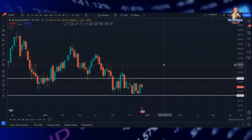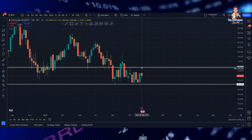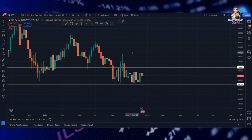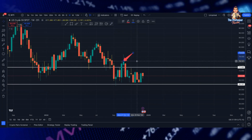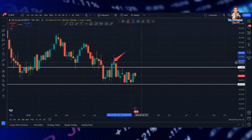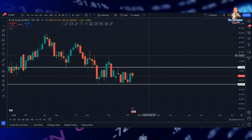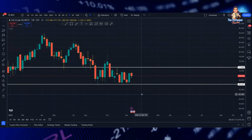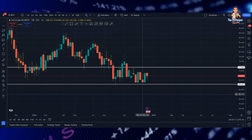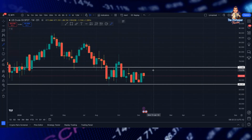We have not been able to close above this 66 level, and we have not been able to close above this 73 level. Now, if you look at this candle right here, this is still an open gap that has not closed on the weekly, and we still only have a couple of weeks left in 2024. So we shall see if they decide to close that gap before the end of the year, or run it up there near the beginning of 2025, or maybe just leave it open. So we are going to trade what we see.